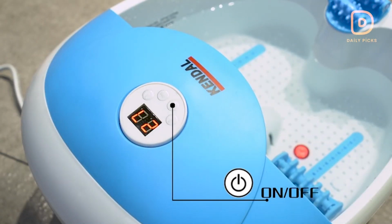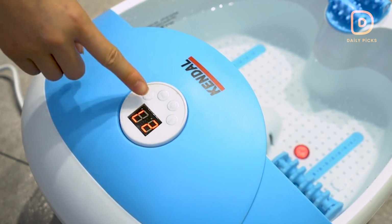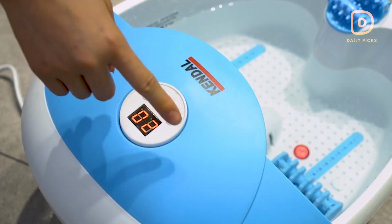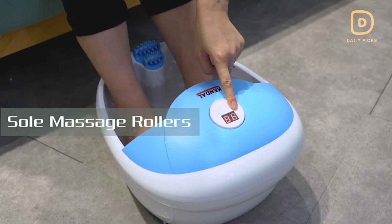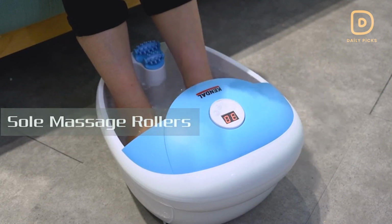The adjustable temperature control allows you to create the perfect spa environment for your feet. If you're looking for a spa-like experience at home, the Kendal Foot Spa is a luxurious option worth considering.